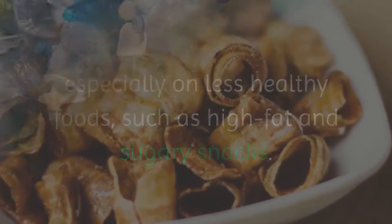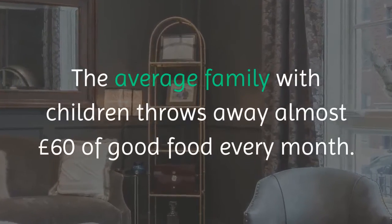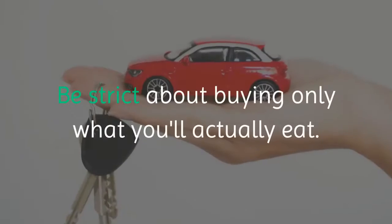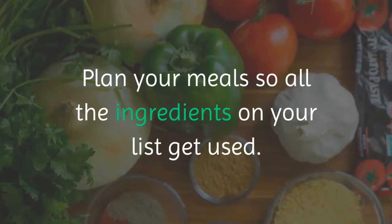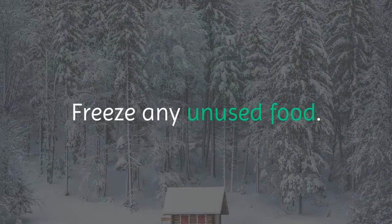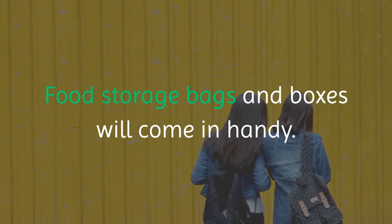sugary snacks. Waste nothing. The average family with children throws away almost 60 pounds of good food every month. Be strict about buying only what you'll actually eat. Plan your meals so all the ingredients on your list get used. Freeze any unused food. Food storage bags and boxes will come in handy.